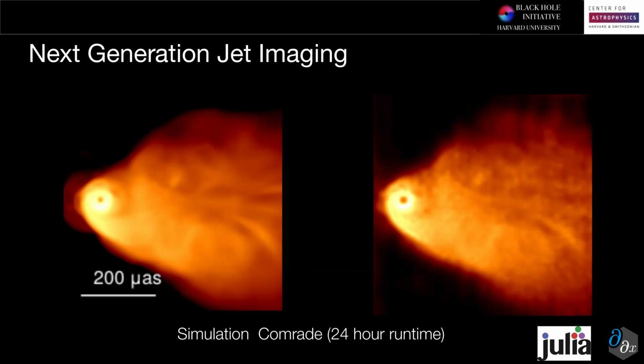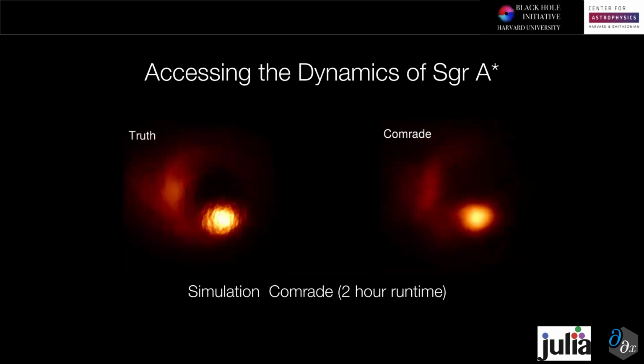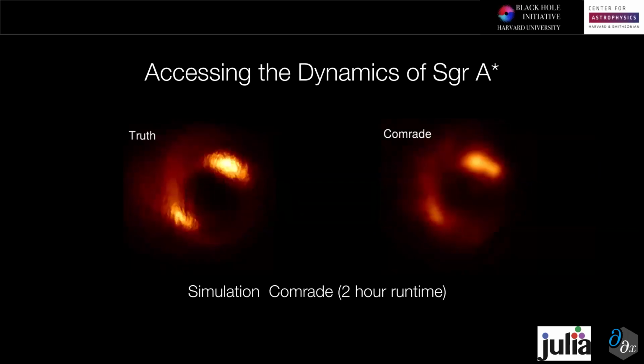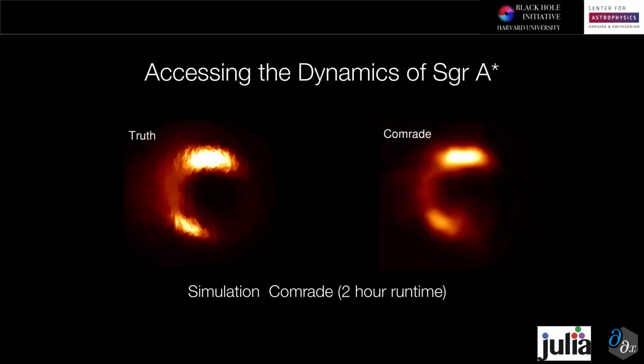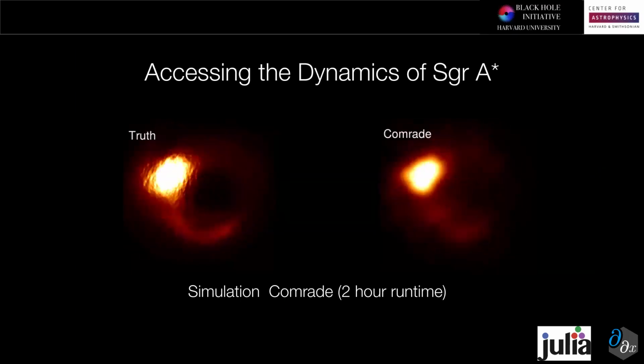This is an actual reconstruction with a hypothetical NGHT using Comrade. This is the ground truth, and this is the reconstruction. On top of that, because we're getting a lot better coverage, we're also going to be able to effectively make movies, but make movies in a pretty agnostic way by just taking a single snapshot of data, making an image, and stitching them together. So this is an example of a flare around Sagittarius A star, where you have this bright region, and then there's some GRMHD or fluid flow behind it, and you can see that we're able to recover this bright spot and even the secondary emission here, and this is done quite quickly.